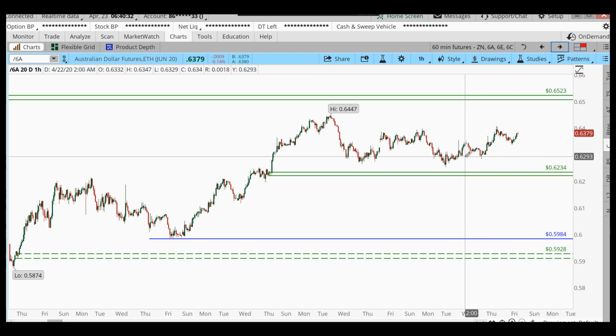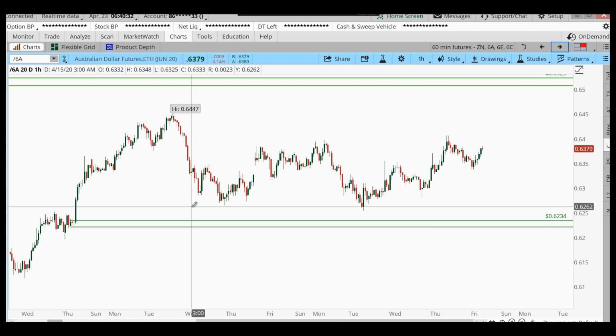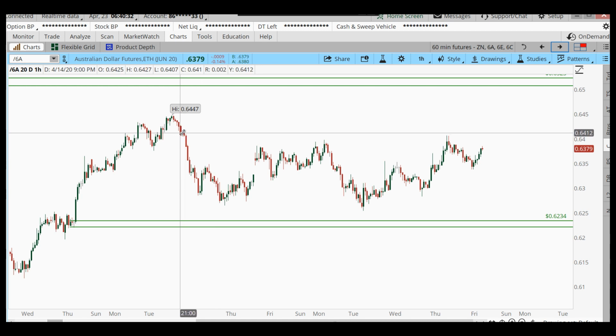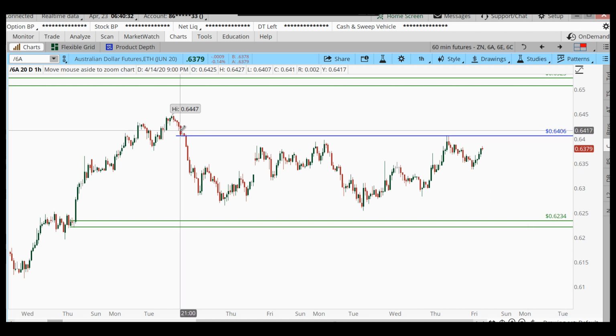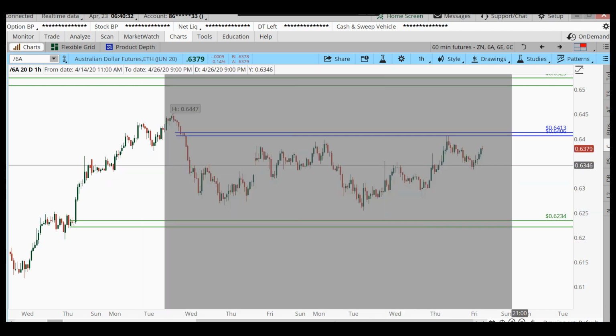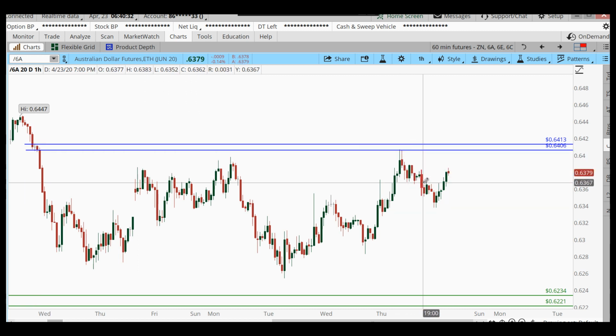Next would be the Aussie. The Aussie as well, very similar picture. We are in between our areas of both supply and demand. Not a whole lot to lean on. We do have this little area of supply that we bounced off of with the tweezer top. This little supply area right here, which our tweezer top hit and moved away from. So this was a nice little trade for anybody that was able to catch that one. I know a couple of you did. I got a couple of text messages about people receiving that level.